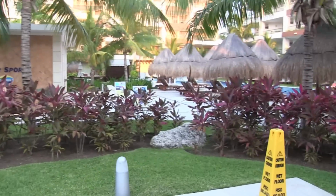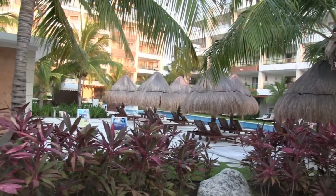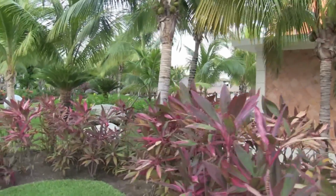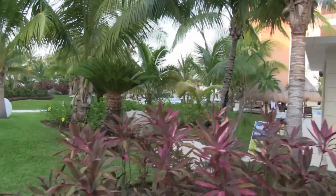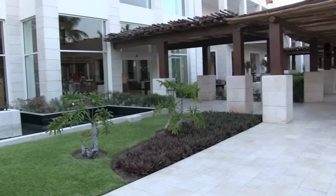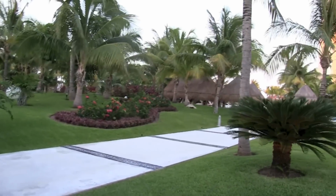So this is another pool, and you see these little, what would you call these? These aren't cabanas, these are huts. Almost every pair of chairs has a hut, so we're not in the sun at all. It's very relaxing, it's very pleasant. And the waiters and waitresses are very accommodating, always asking us if we need anything, bringing us fresh fruit, refilling our drinks because it's so hot, the ice melts very quickly. Let's walk this way.